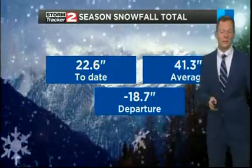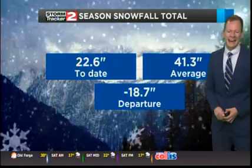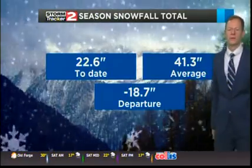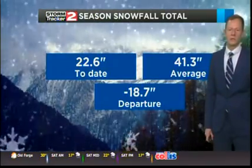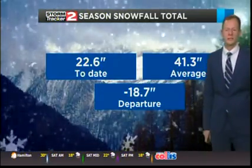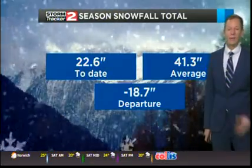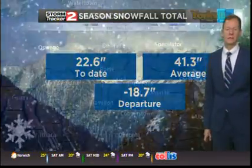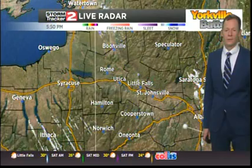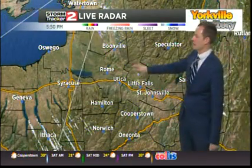Speaking of snow, we did pick up a very light accumulation today, about a quarter of an inch, and adding that to the total for the city of Utica puts us at 22.6 inches. We are way behind what's considered average, which is 41.3 for today's date. And we don't see any big prospects of any significant snow in our near future, in the next 1 to 2 weeks, not really seeing anything big.